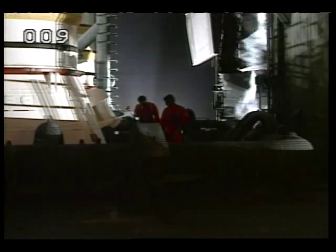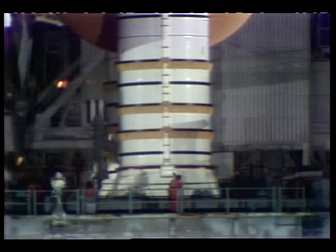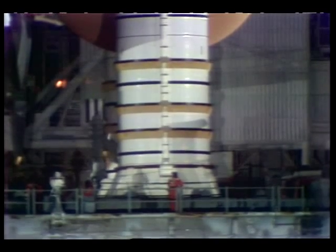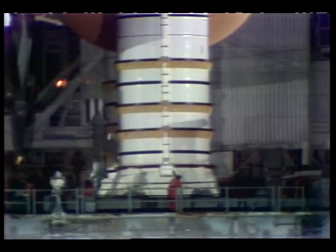Among the tools that the ICE team is using is the portable infrared scanner. That's the most important device, which obtains temperature measurements on the surface of the vehicle, and can also spot any leaks. They're looking for any ice which could be on the tank or other areas of the fixed service structure which could, at launch, break off and strike the orbiter.